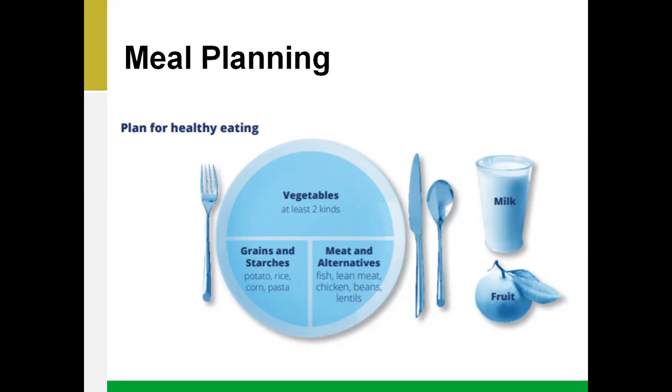The next step is to look at the quarter plate of your starch that includes those grains and starches. These are the foods, if you remember, that will raise your blood sugar. So you want to think about the quantity, and you also want to look at higher fiber choices. So things like sweet potato, brown rice, whole grain bread or pasta, maybe some quinoa or corn. You might have noticed I said potato and corn there, and these are actually 2 vegetables that we don't include in that half plate of vegetables, but that we include under the grains and starches because they are very starchy.